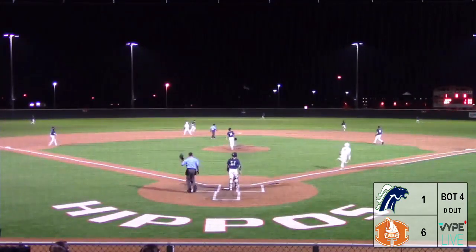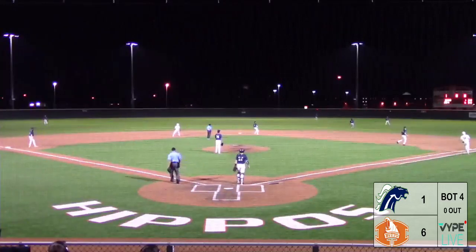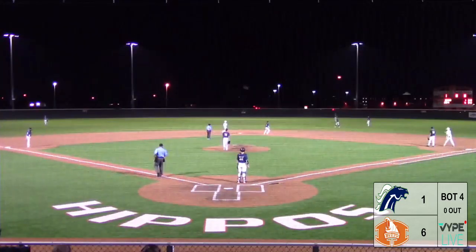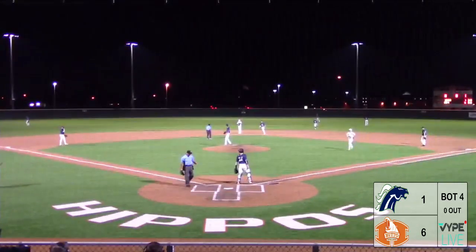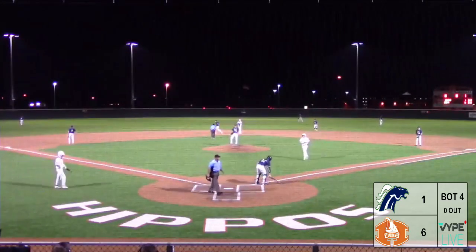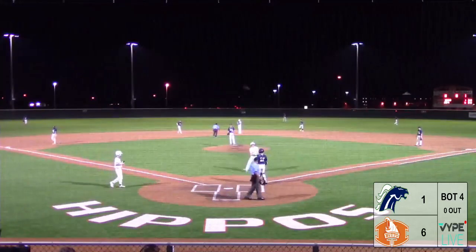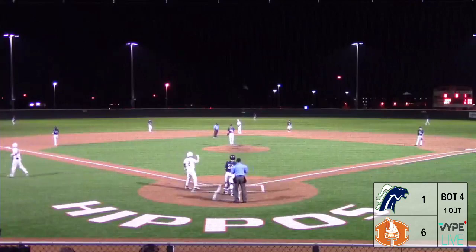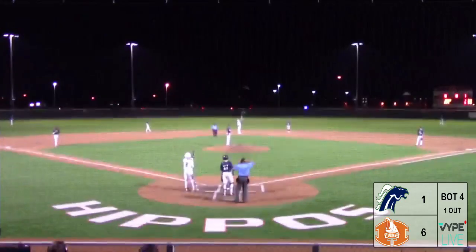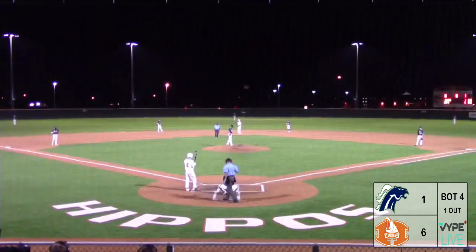Next pitch is swung on, lofted into shallow right field, and the right fielder, James Morio, is there to make the play for the first out of the inning. The ball was definitely not deep enough to tag, so Pollard, the runner at second, remains there. And with one out, we're back to the top of the order for the Hippos.